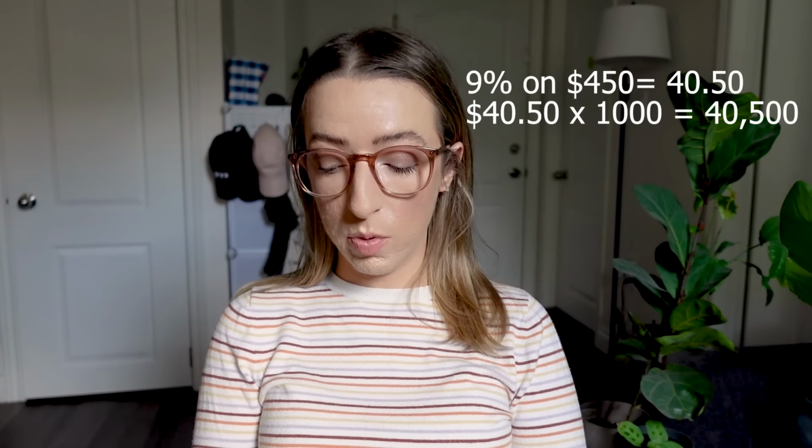$20,000 off her stupid little, I hate this. I'm so sorry, but I hate this. Got out of myself. $20,000 off of this thing. I think that's why she's pushing it.